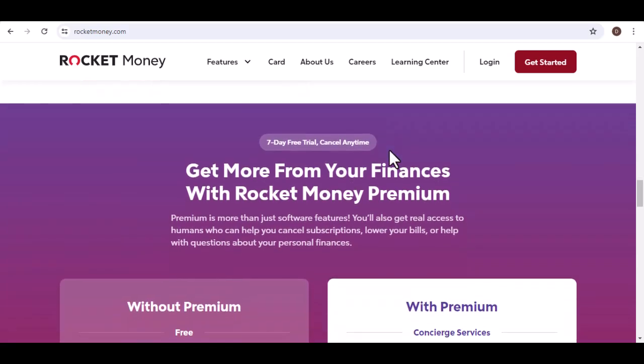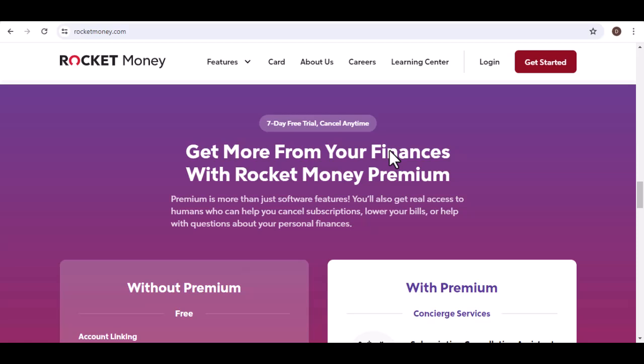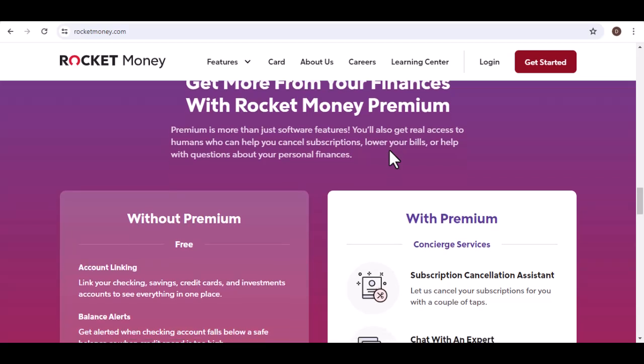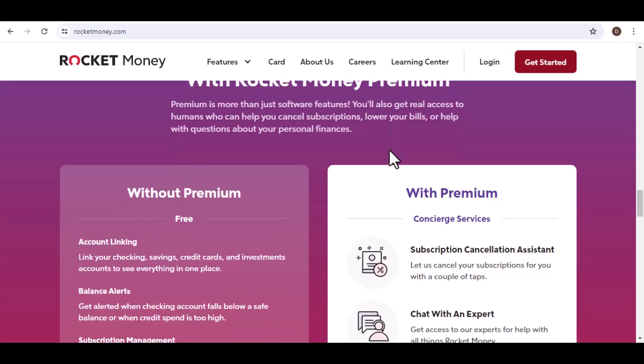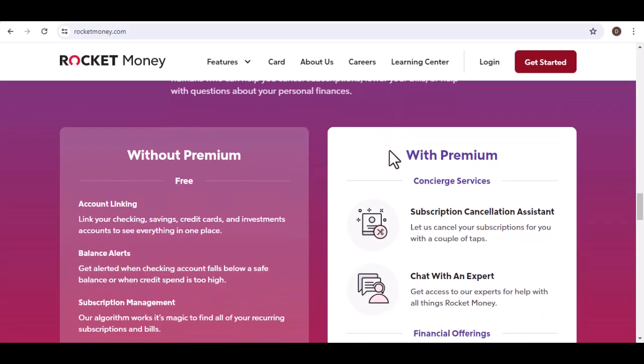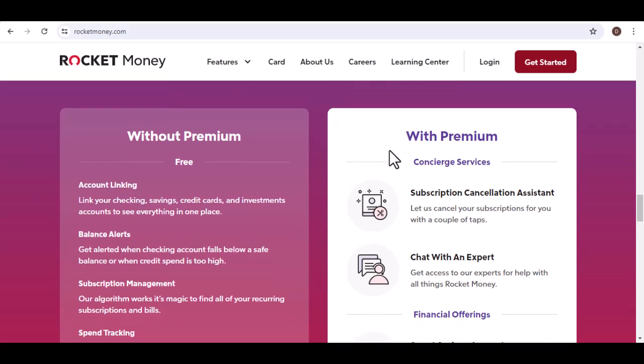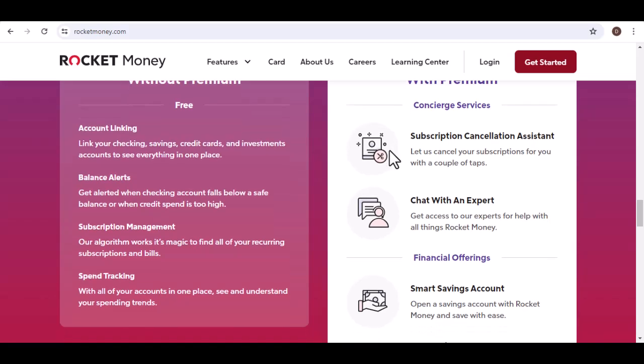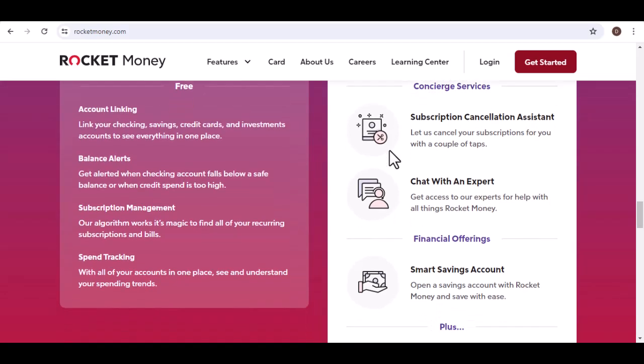Is Rocket Money legit? User reviews. One of the best ways to determine if an app is legit is to read user reviews. Let's take a look at what people are saying about Rocket Money. Positive reviews. Many users have praised Rocket Money for its ease of use and effectiveness. They have reported saving money on their bills and gaining better control of their finances.